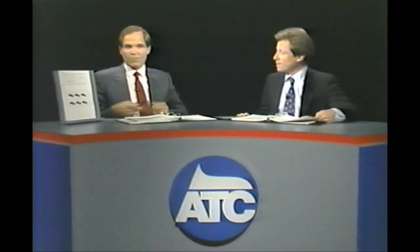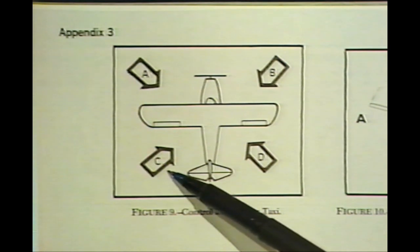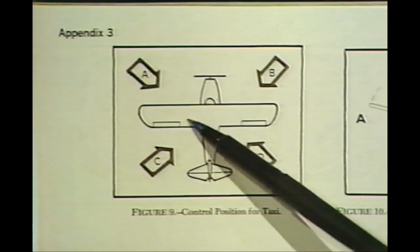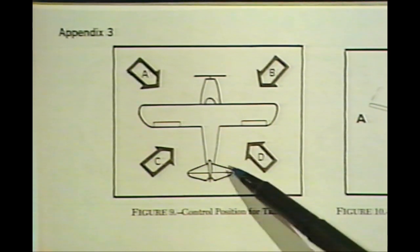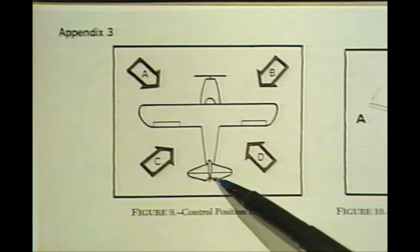Question number 120. How should the controls be held while taxiing a tricycle gear-equipped airplane with a left quartering tailwind as depicted by C in figure 9? Okay, again, we're talking about a tricycle landing gear aircraft. Arrow C is showing a left quartering tailwind. Again, we want to keep that upwind aileron down so that we won't pick up the wing by a gust of wind. And we want to keep our elevators down so that the tail won't be picked up. So it's answer number 4, left aileron down and down elevator.